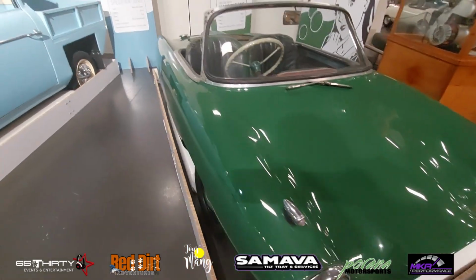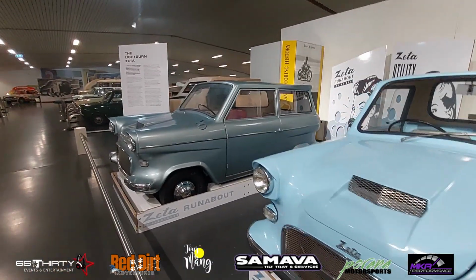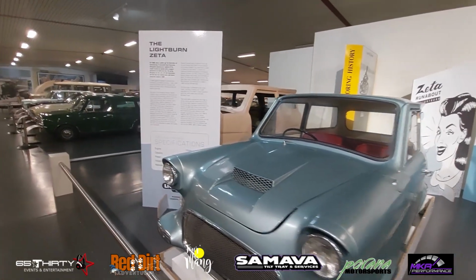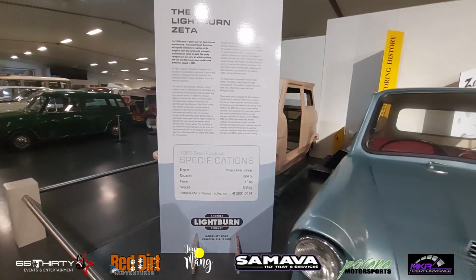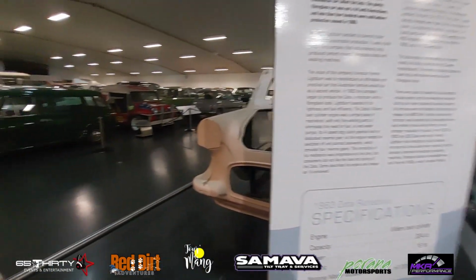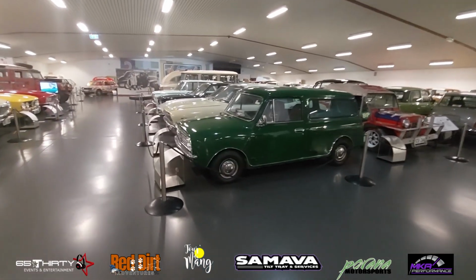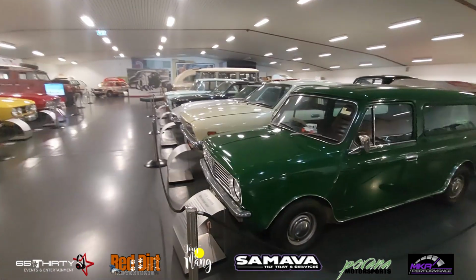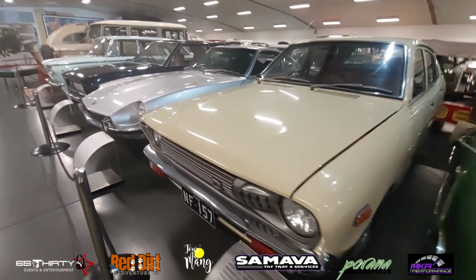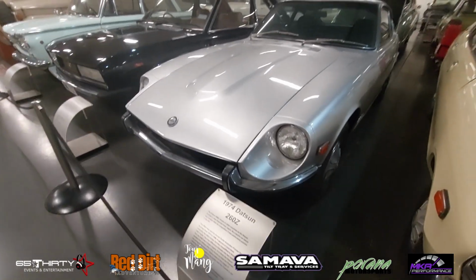This little bloody thing. Zeta. The 1960s were the golden era for Australian car manufacturing. Successful for South Australia, white goods manufacturing. Different. Mini panel van. Datsun 260Z.